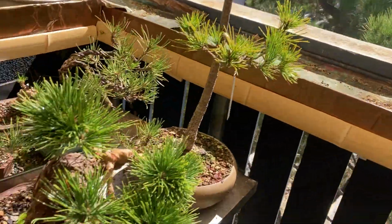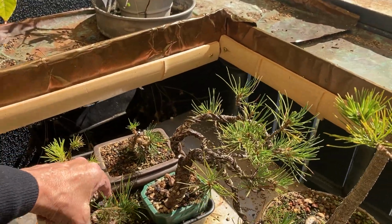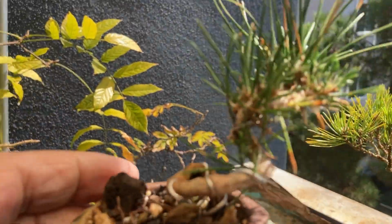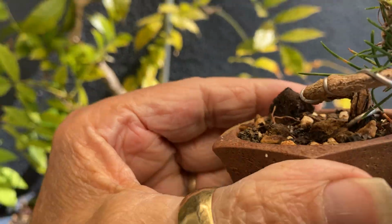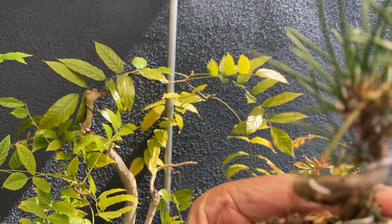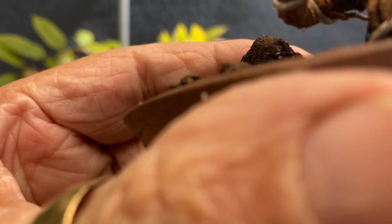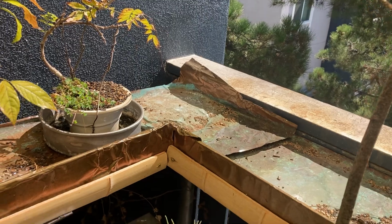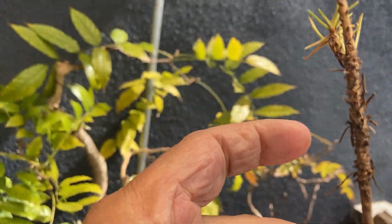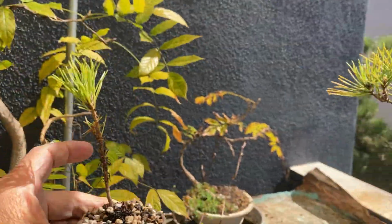Speaking of little trees, this was my $50 little pine, little Japanese black pine. And I love the way it has good motion coming right out of the bottom of the pot, right? As opposed to this one that got potted up last night, no wire yet. It's just doing its little thing, being a little pine tree. I don't have a screen in the bottom of it either.